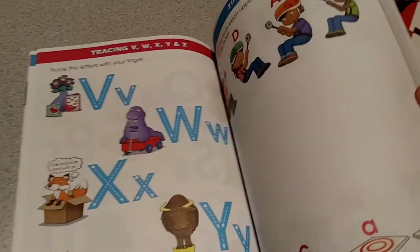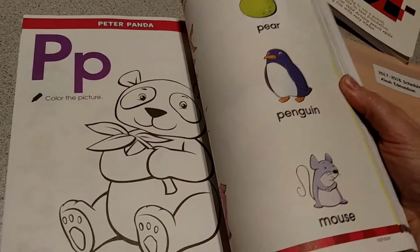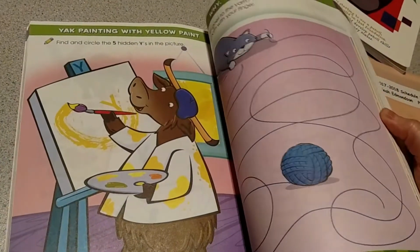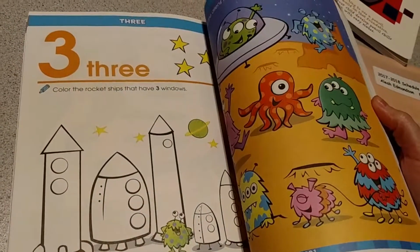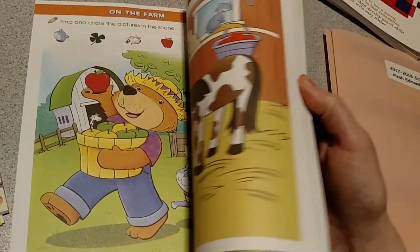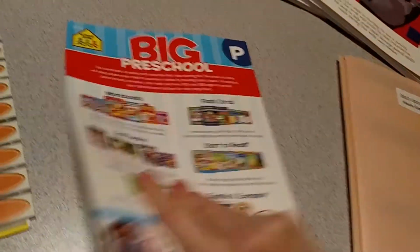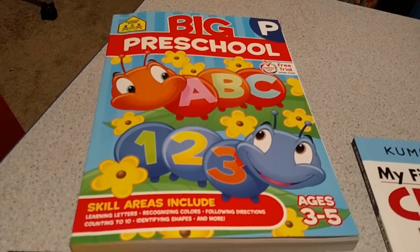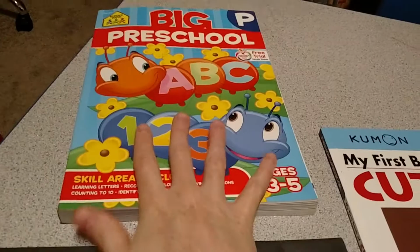It has a bunch of just different simple activities that they will need to know as a preschooler. If your kid can do this book without any problem, then you know you're doing a good job homeschooling them, because this is all the things a preschooler should learn throughout the year. It has numbers, activities, letters, learning colors and shapes and matching, all different kinds of stuff. So I highly recommend that. I get that for every grade, I think, all the way up through 2nd grade. So we do a couple of pages in that every day.